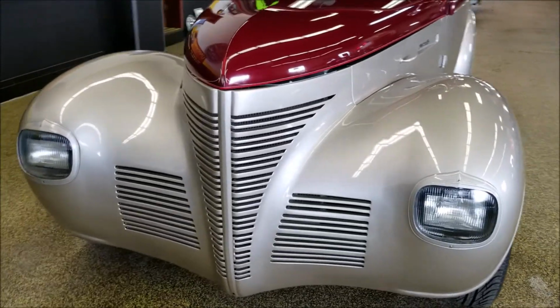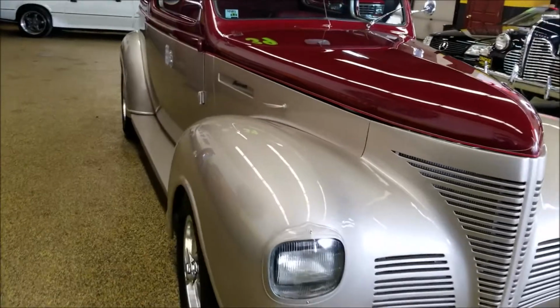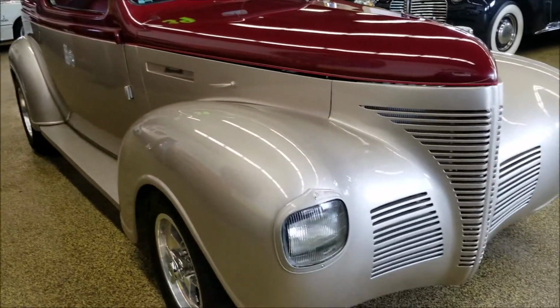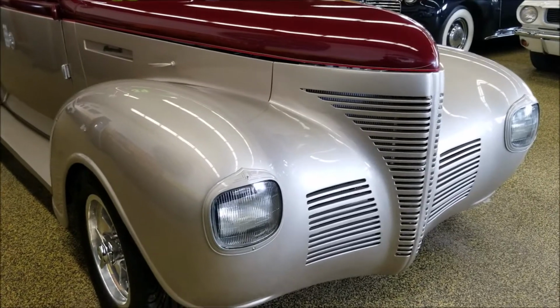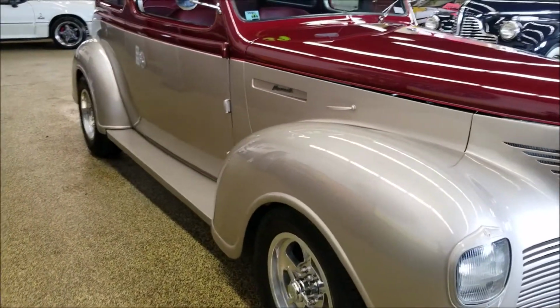The car is all steel, including the fenders, hood, running boards. So it is not glass. It is an all steel car. Riding on Halibrand wheels, BF Goodrich tires.